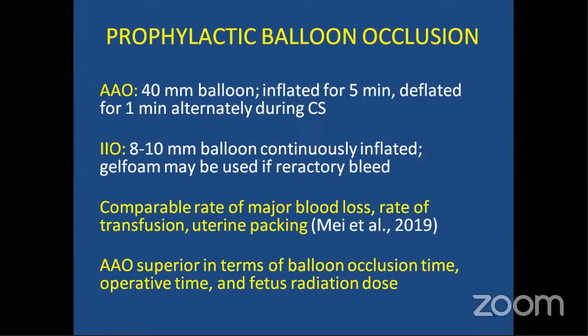But the advantage of abdominal aortic occlusion is that sometimes adherent placenta, especially when it's percreta, can recruit vessels from different arteries, such as the vesical arteries, sometimes from external iliac arteries. So sometimes internal iliac occlusion may not provide adequate arrest of hemorrhage. In those cases, abdominal aortic occlusion is more effective. The only problem is that in abdominal aortic occlusion, we need to use a larger balloon. It needs to be inflated and deflated alternatively.